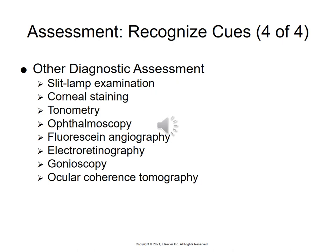Okay, looking at further assessment. If you look at figure 42.8 on page 936, that was what I was talking about when you're doing the six cardinal positions, indicating the functioning of cranial nerves 3, 4, and 6. All right, so that's what I was talking about with the eye movements and using a pencil or your finger. The other thing is color vision testing. Figure 42.9 shows that. You should be able to see a 5 in the middle of that circle there.